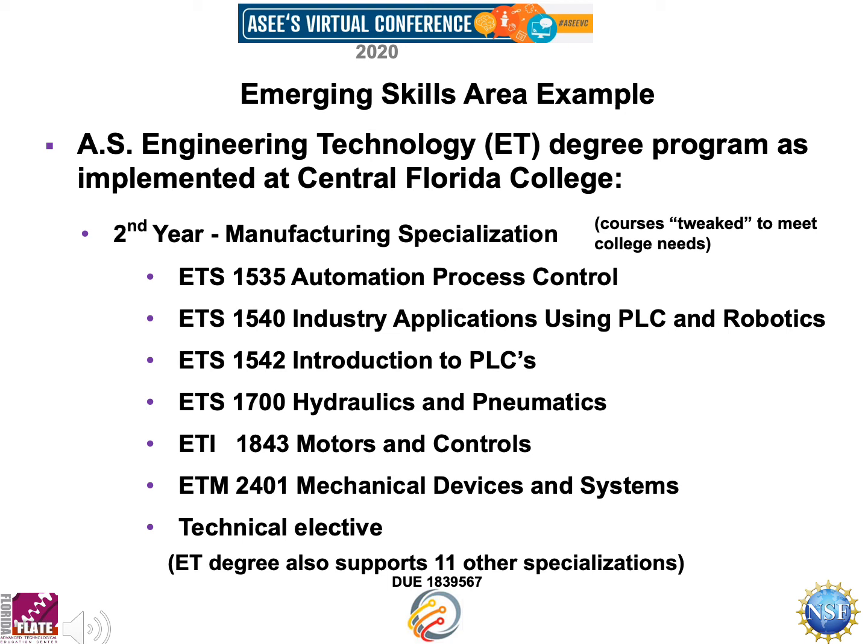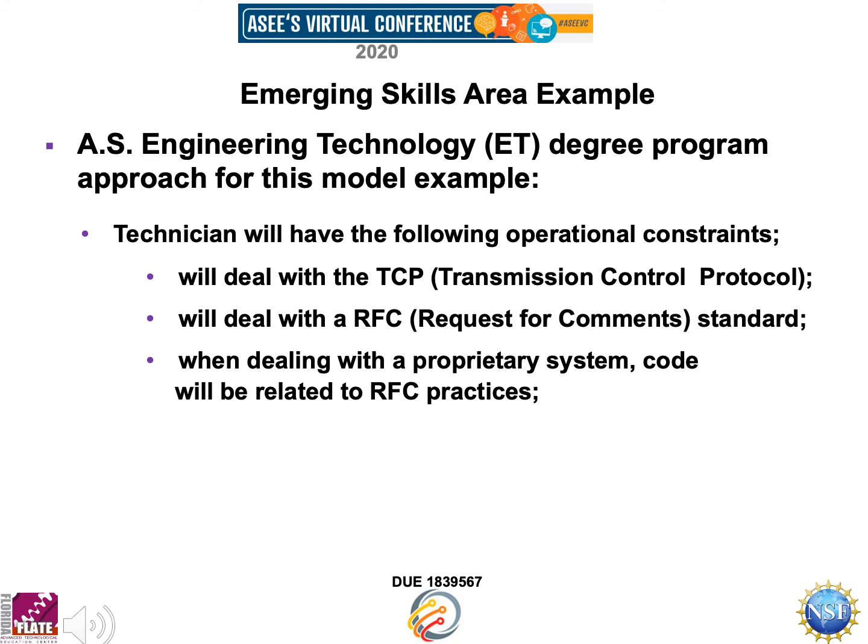Our communications example will use the ETS 1540 industry applications using PLC and robotics, and the ETS 1542 Introduction to PLC courses. As with any engineering task, practical constraints or limitations are imposed to reach a useful solution to the task at hand. In this case, the technicians will be working under the following operational constraints. They will deal with TCP as governed by a RFC standard, and if they are dealing with a proprietary system, its structure will be related to RFC practices.